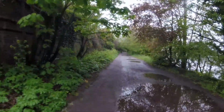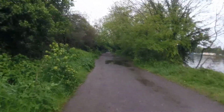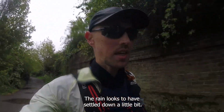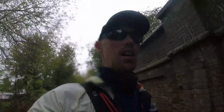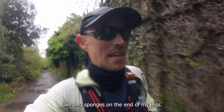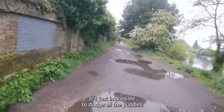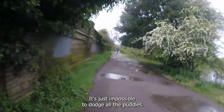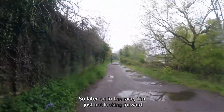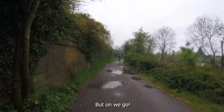I really wanted to make quick work of these early miles and get to the halfway point at Henley as quickly as possible. The whole footpath was covered in puddles, and while it wasn't quite flooded, it was getting very squelchy out there. So the rain looks to have settled down a little bit. My feet are absolutely soaked though. Two little sponges on the ends of my legs. And this is the reason. It's just impossible to dodge all the puddles. And this is on a well-maintained path, so later on in the race I'm just not looking forward to seeing what it's like in the sloshing mud for about 20 hours.